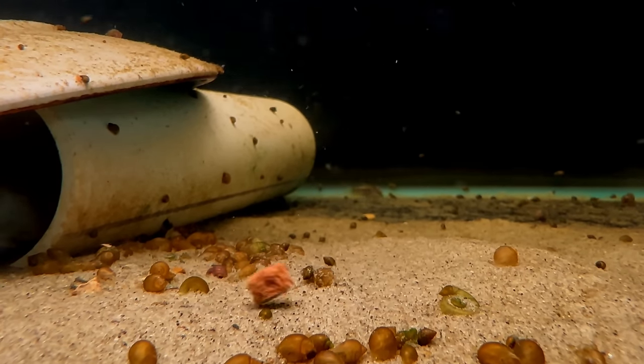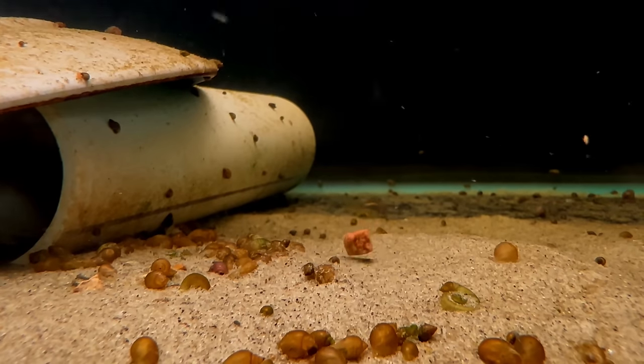There's a few in there. We've got other tanks that have tons, so we'll probably get better video on those. Funnel of Panchak Gardener, right?